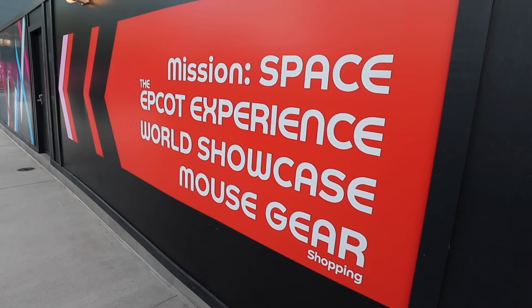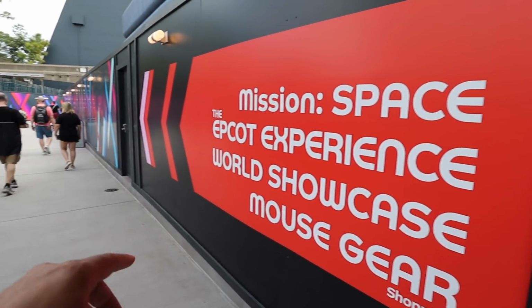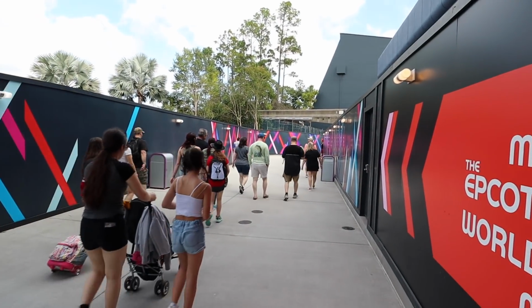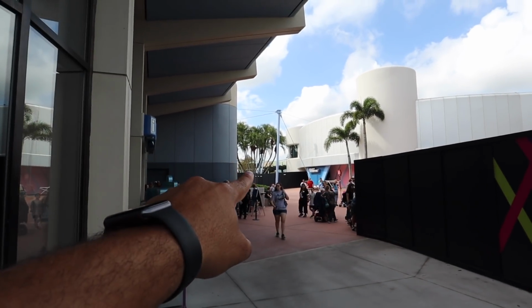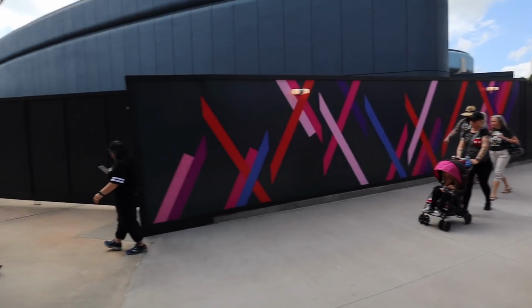Now, I had no clue today was a holiday. It is President's Day, so it's super busy. Happy President's Day. I hope you guys are ready because I am. Let's go do this. I'm enjoying the new signage here at Epcot to tell you where everything is because it is really a maze right now because the front entrance is so under construction. You can't even go this way. Oh man, look where it led us to.